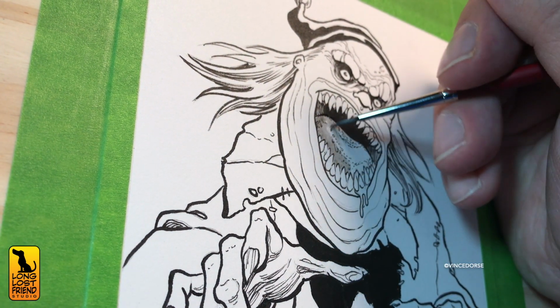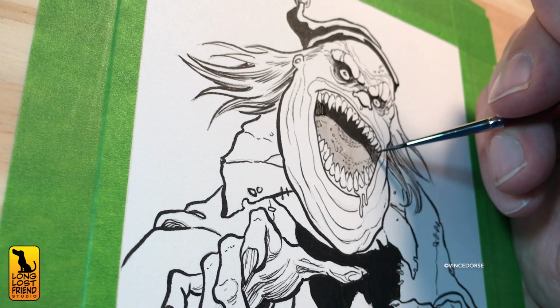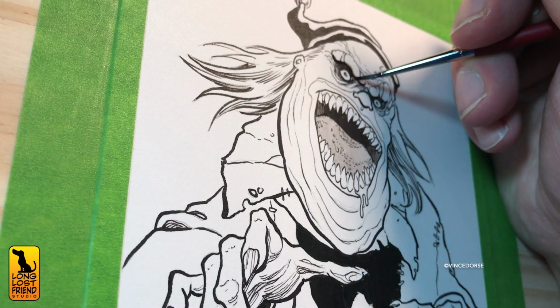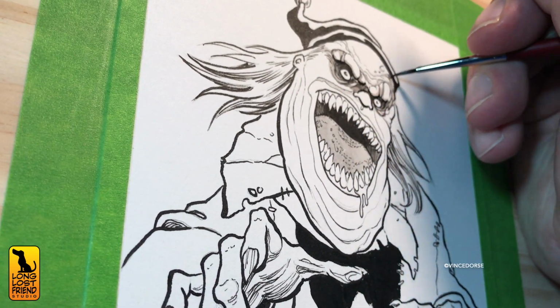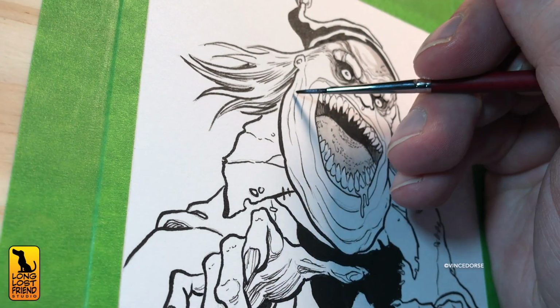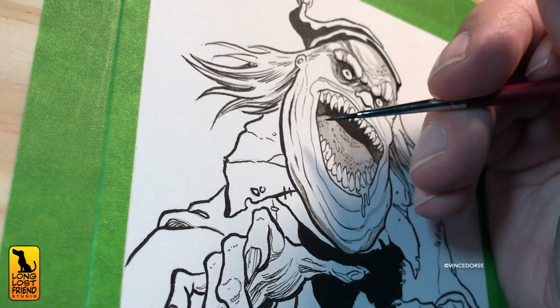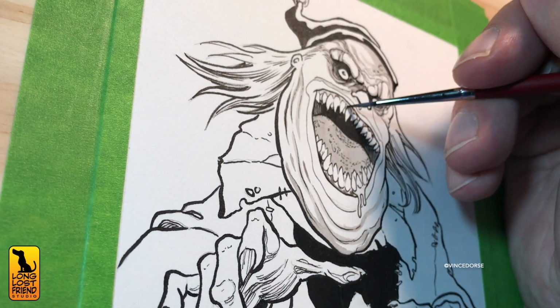So let me talk about the tools I'm using. I started off with the Micron fine liners because I had some teeny tiny details in the face I wanted to take care of. And for the bigger, bolder line work, I jumped to the Tombow brush pens. And all the tools and materials are down in the info. Then I switched to brush because I wanted to throw down some ink wash. And that's my normal workflow on something like this, those sorts of tools.